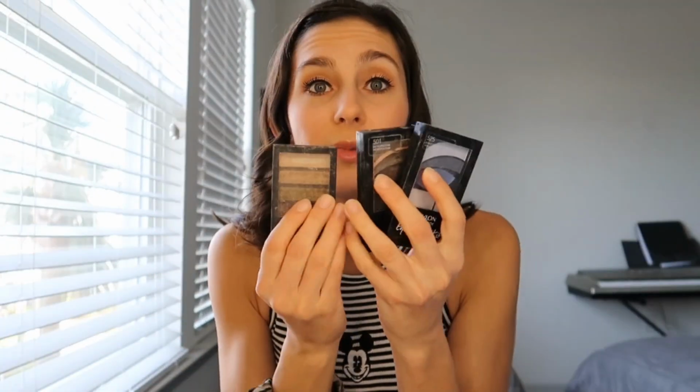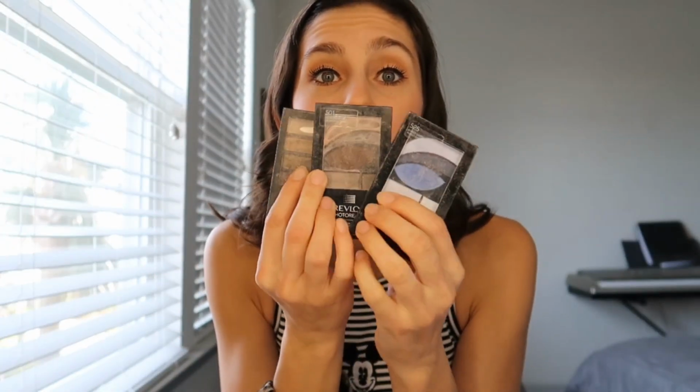Now onto eye makeup. I always start with eyeshadow. I keep it super basic, and I am not the smartest when it comes to eyeshadow palettes. So the things that work really well for me are little palettes like this, where they have specific colors that are supposed to go together. Like, I literally have so many of these, and they're all from like Walmart, Target, or CVS.